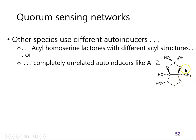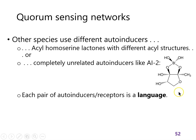There are a lot of bacteria that use this exact molecule. And since many different species use this exact autoinducer, whenever they do quorum sensing, they will detect signals from other species that use this same thing. So instead of asking, am I surrounded by members of my species, they're asking, am I surrounded by bacteria that use this autoinducer, whether they're my species or a different species. So that's another surprising discovery about quorum sensing. So again, each pair of autoinducers and receptors is a language.